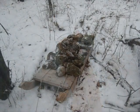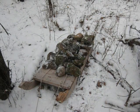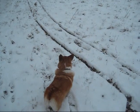And there's Snickers! Snickers thought he heard someone coming.